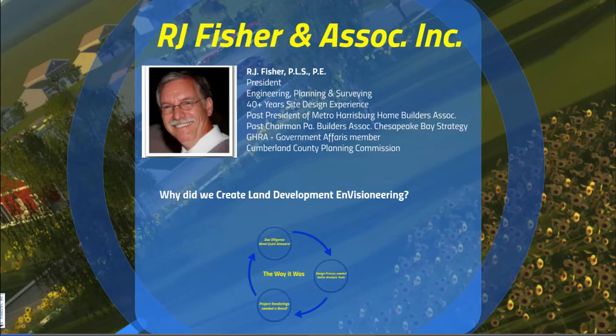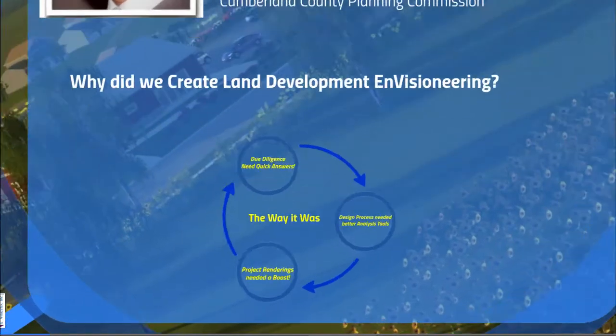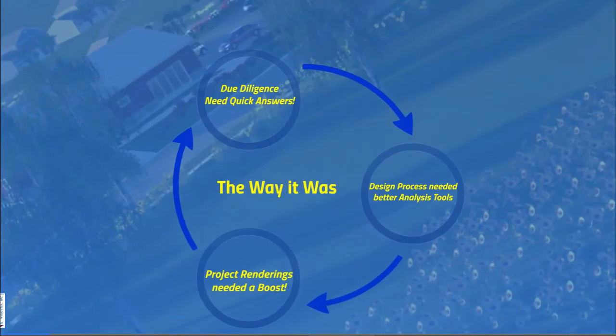I've chaired the Pennsylvania Builders Association Chesapeake Bay Strategy Committee. Been very involved with the Realtors Association Government Affairs Committee. And I also serve on Cumberland County Planning Commission. So, been very involved with a lot of land development issues and site design issues over the years. And really, why did we create land development envisioneering?